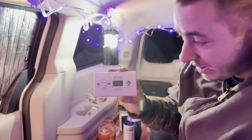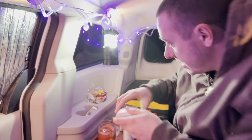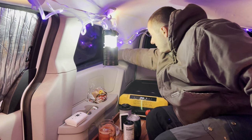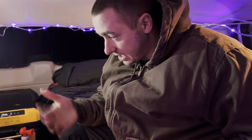Well, we got our propane heater going, so we got our carbon monoxide detector. Always need that. And we're gonna crack these windows because you need fresh air. All right, we got fresh air coming in here. We got our carbon monoxide detector. We got the heater on low. I'm gonna actually bump it up to high for a few minutes just to get the heat jump started in here. Then we will take the coat off and turn her back to low.